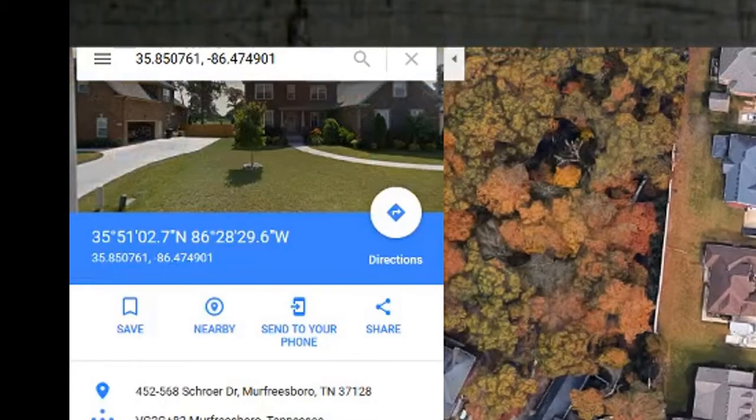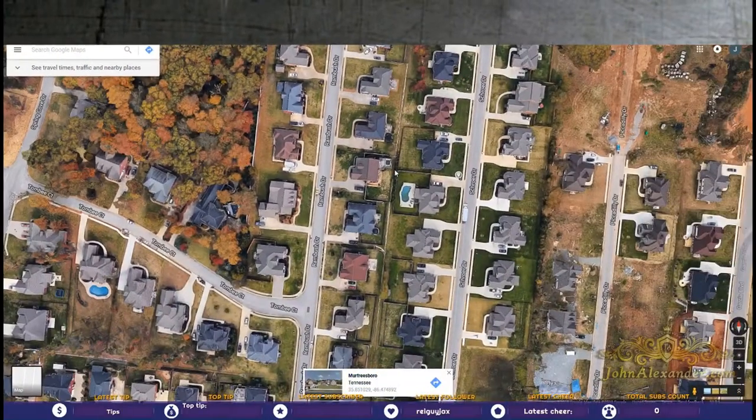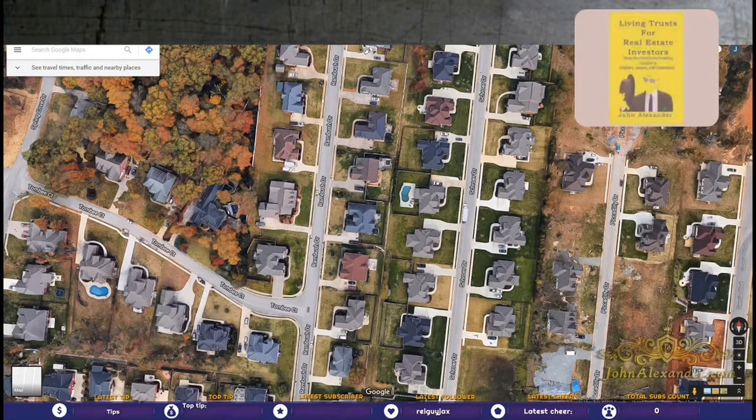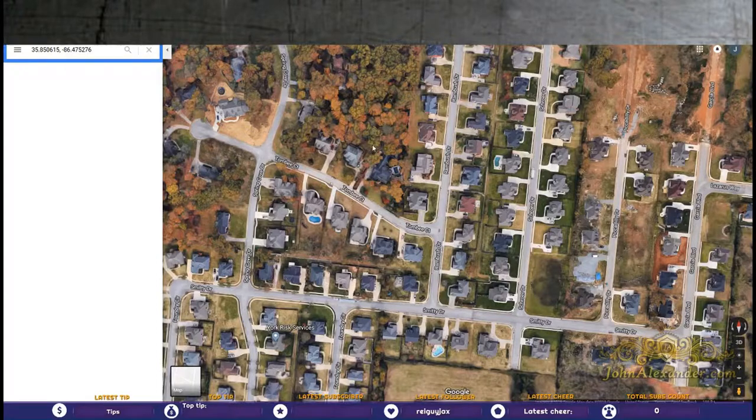Do it again. And you got your other lot line. And to get your back lot line, same thing, right? So now you've got all four lot lines under the Google coordinate. Now you can take that lot line and you can basically go to any Google map and paste it right into this address bar. So that's the idea behind that. Now that's one, that's using Google to do it.